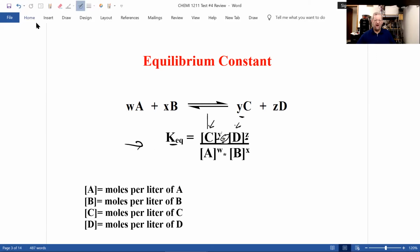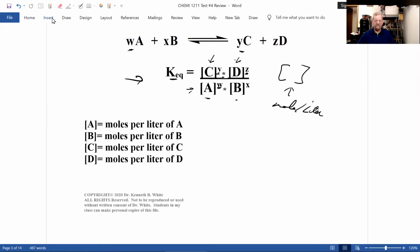This is C to the Y power times D to the Z power. When you put it in brackets, that means moles per liter concentration. Then you divide it by the concentration of each reactant to the power of the coefficient. And that's how you do it.